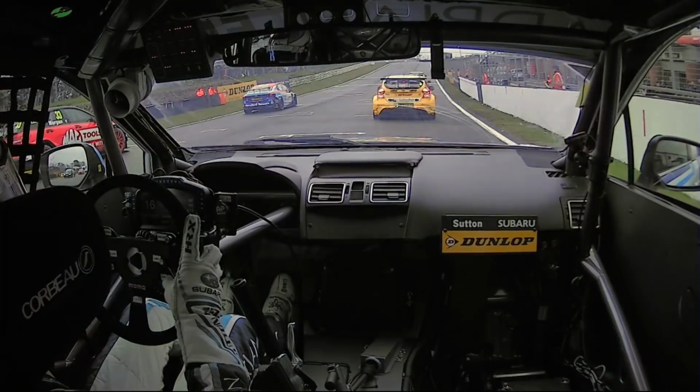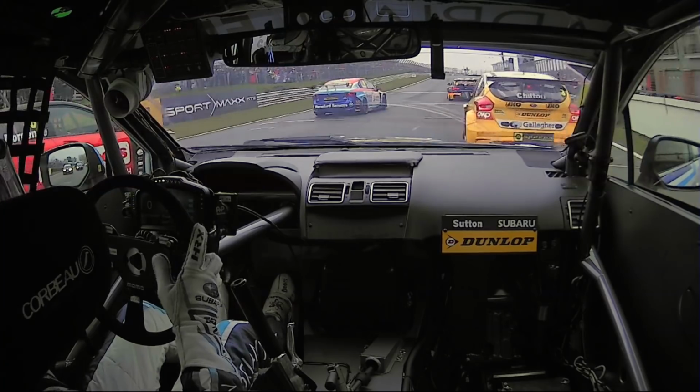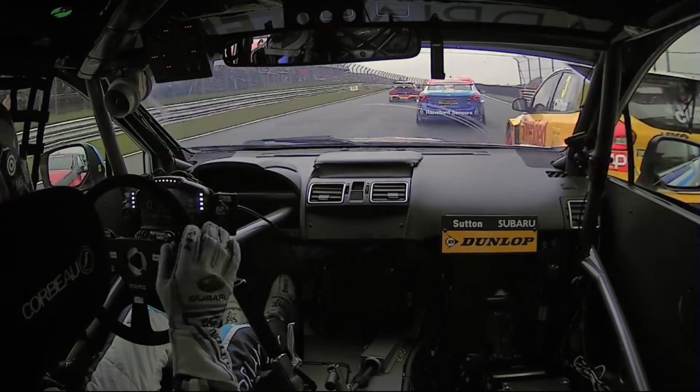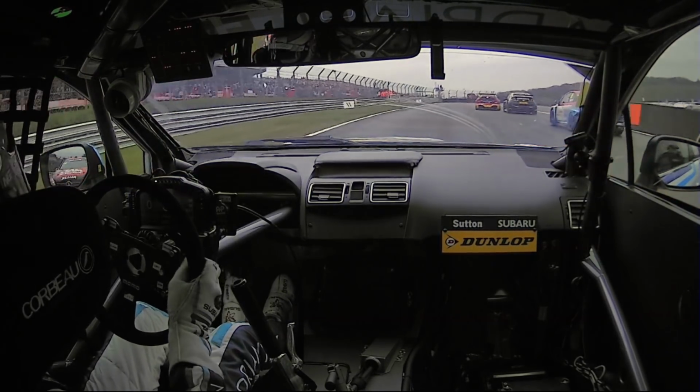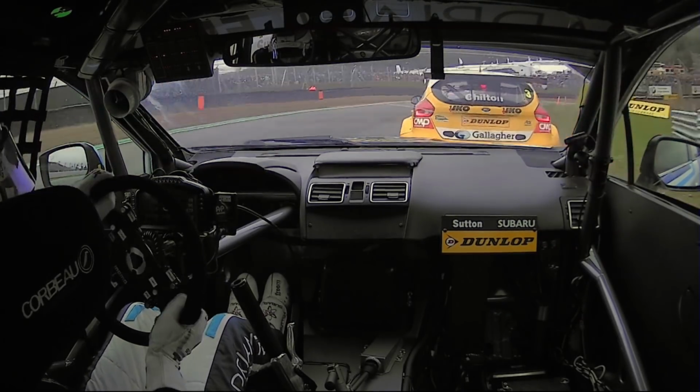Out of Druids, down to Graham Hill Bend. This was how Ash Sutton got away. And again, rear-wheel drive on the bottom of the circuit, so he gets more weight on the bottom. He wasn't quite sure which way to go then, but with the others all closing up the inside, he had no choice but to look round the outside.